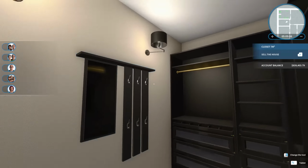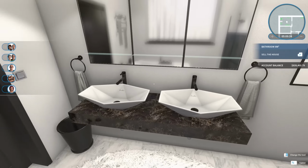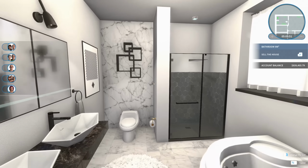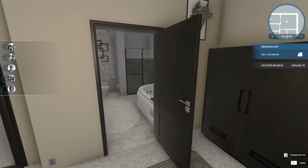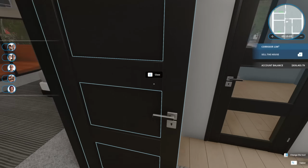We've got this nice jacuzzi bath here, a shower in the corner, a toilet, and then a nice double sink with some mirrors. I think the thing that really made the difference and made this pop for me was this little accent wall right here. This was just white, and changing this to this marble tile texture really added a lot. I think it turned out great. So yeah, we've got our master bedroom, our master bath, our walk-in closet, and our smaller bedroom all finished.